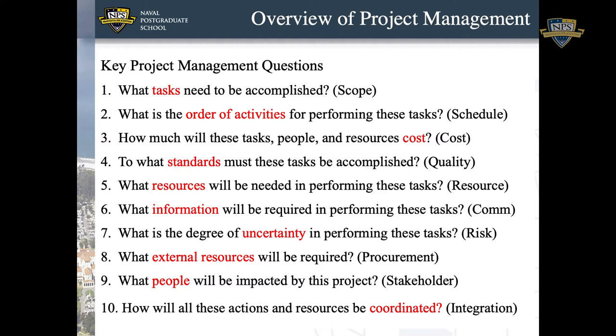What's the order of activities in which these tasks need to be accomplished? That's your schedule. How much will these activities cost? What are the standards, like quality standards, that must be met in the performance of these activities? What resources will be required in performing these activities? And these are internal resources.